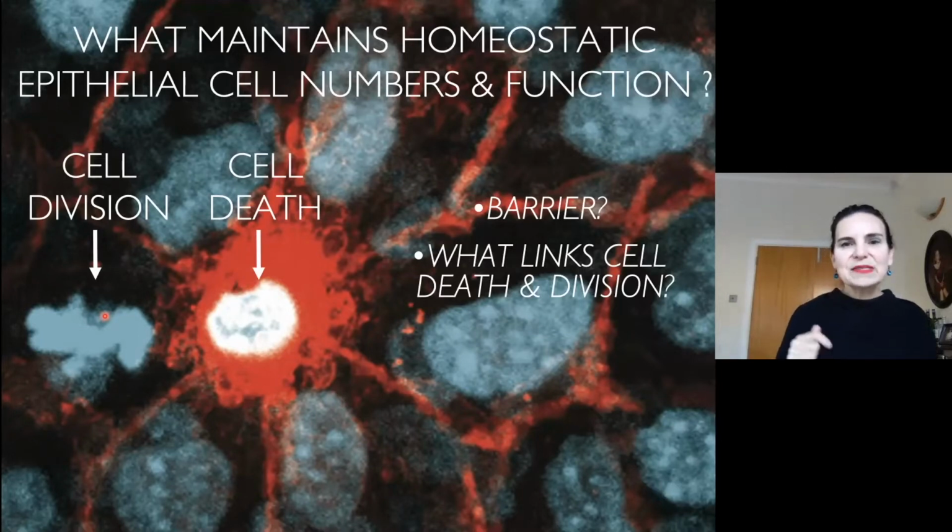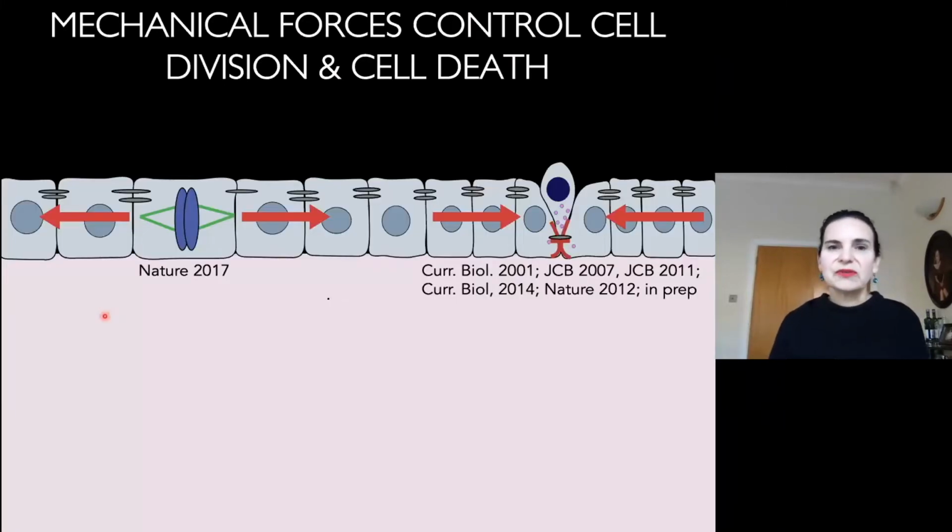And what this boiled down to, which is actually so simple that a 10-year-old could have figured it out, is that it's mechanics. It's just simple mechanics. If there's not enough cells, the stretch that all these cells experience as they're holding together rapidly causes cells to divide. On the other hand, if there's too many cells, the crowding forces cause these cells to die through this process of cell extrusion that we discovered when I was a postdoc here at the LMCB.